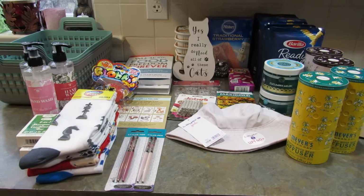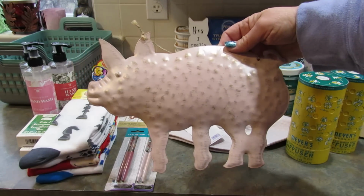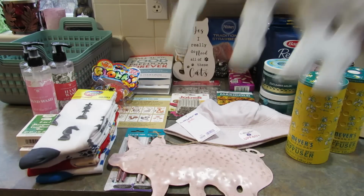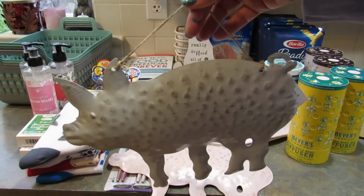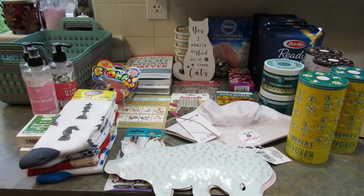Then I found, this was also the Manchester store, this, what is it? They're just calling it wall decor. But it's a piggy. Look how cute that is. I gotta find a space in my office to hang this and his brother. I just think they're adorable. They have a twine hanger or jute. I don't know. One of those words. I don't know which one it is. And I just thought they were too cute, and you know that I could not pass up the piggies.